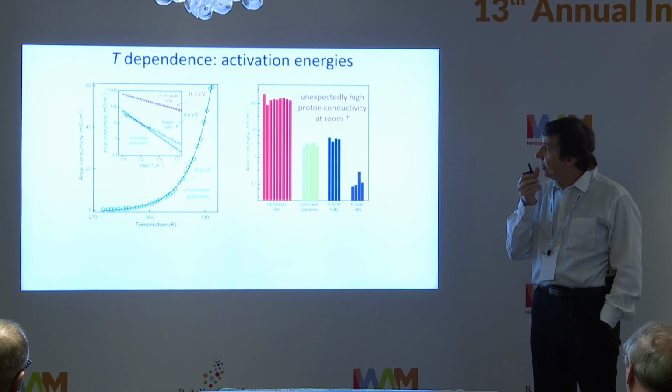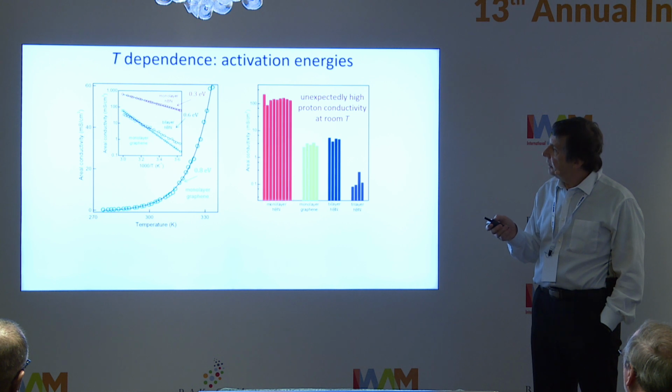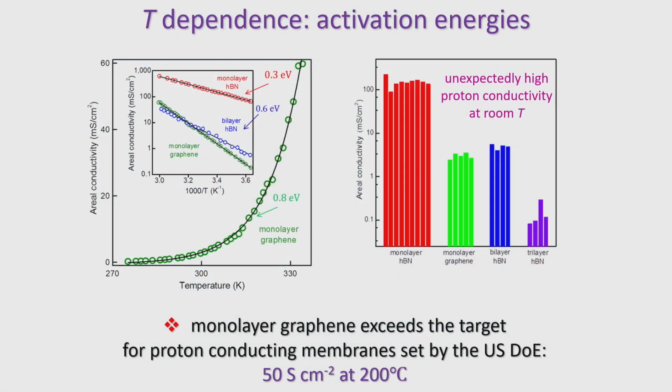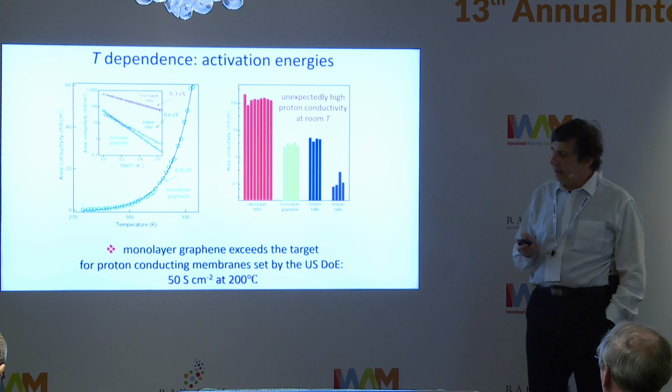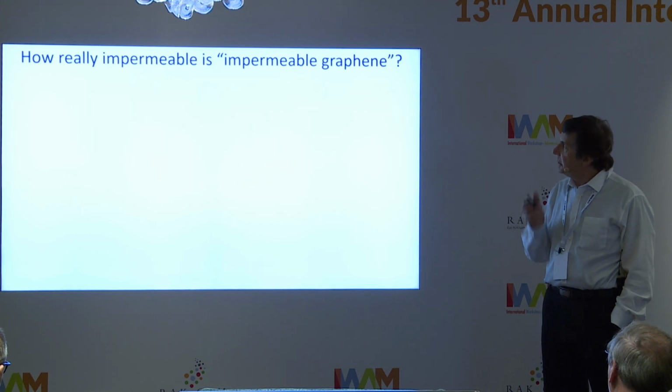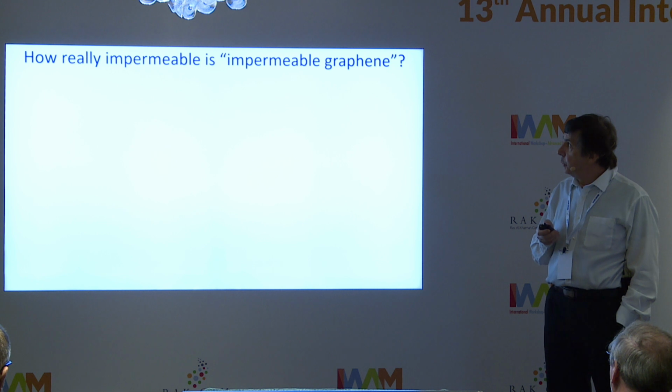Some people even thought that our experiment was wrong, that somehow we have holes, but we'll hear about this a little bit later. The second surprise is that if you increase the temperature to 200 centigrade, you get the magic number, which comes from the wish list of the US Department of Energy. This is for the best possible material to work with hydrogen energy. And 200 centigrade is quite a good temperature for operation of hydrogen energy storage and fuel cell facilities. So it looks promising, but we'll push further.